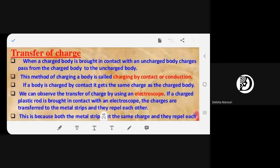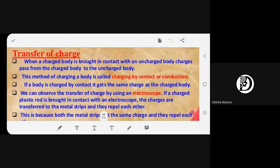Now we'll see how the charges are transferred from one body to another body. Please begin. Please start reading. Hello. Girls, start reading better. Girls, can you hear me? Yes, ma'am. Start reading.